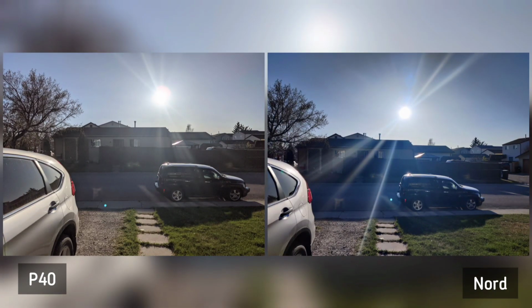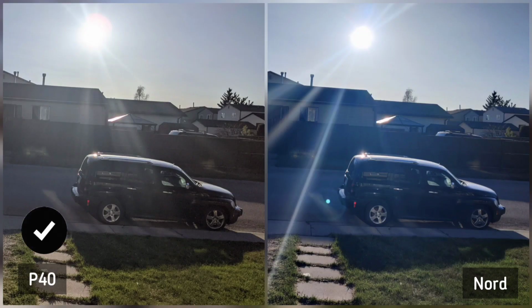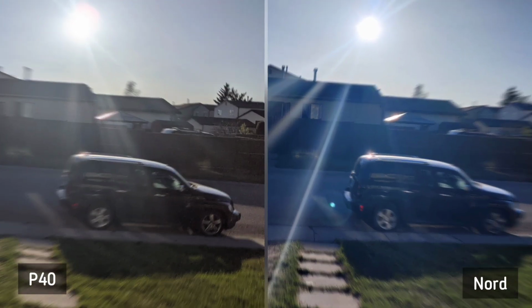Okay, so let's go straight to flaring. I took a shot directly to the sun and P40 manages the flaring better. But I noticed something else on OnePlus Nord. It has a strong vignetting, as you can see on the upper right corner, and the black is turning blue. Do you notice that? Again, P40 is the winner here.